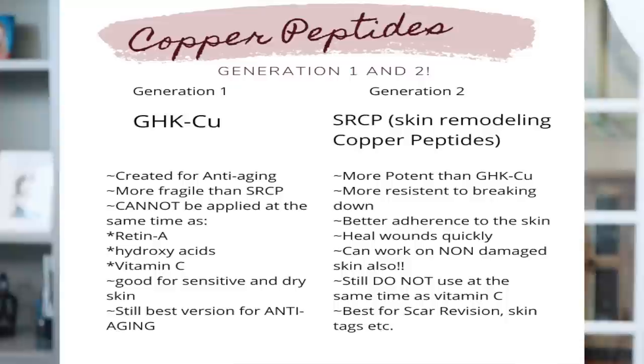Now, I am working on compiling a list, and I will get it to you guys as soon as I possibly can, of suggestions of the different types of copper peptides.